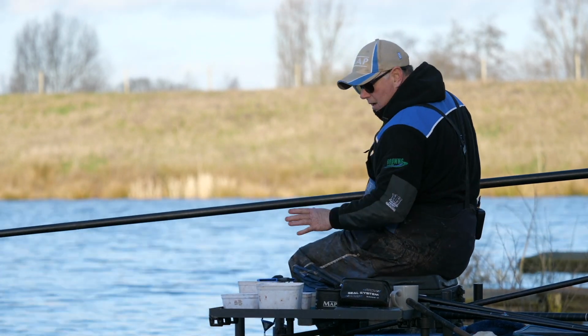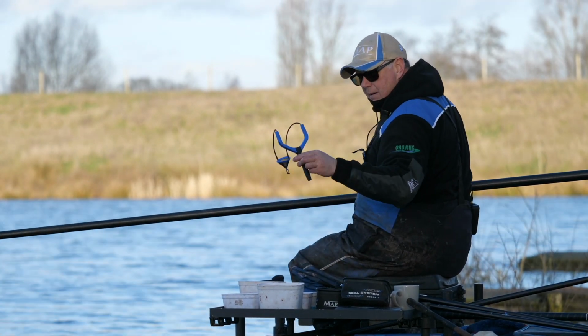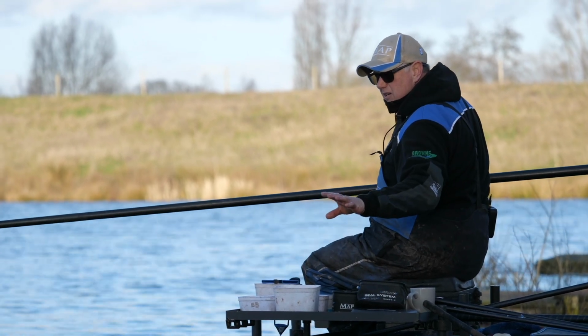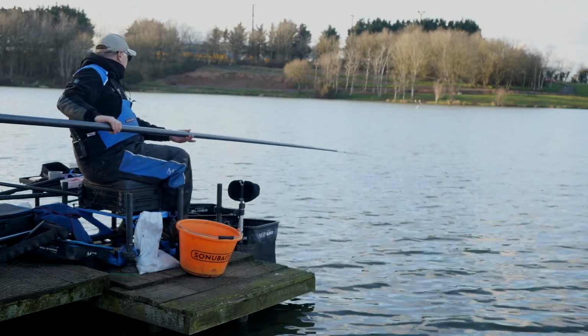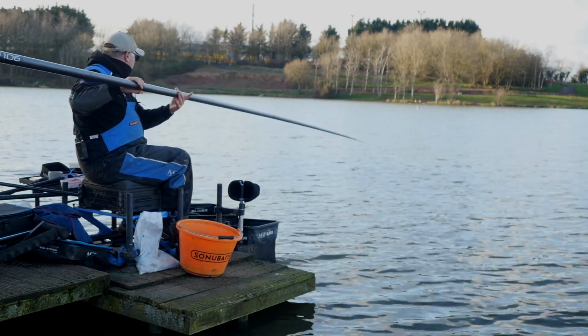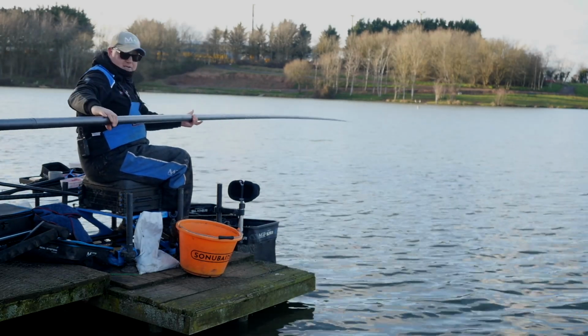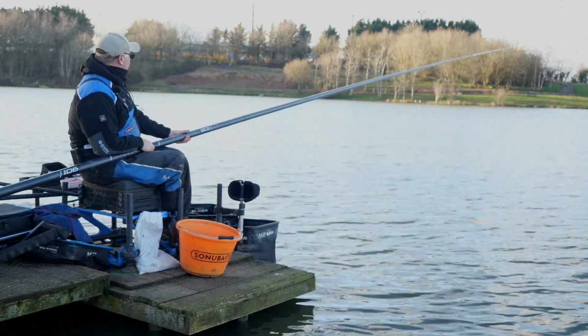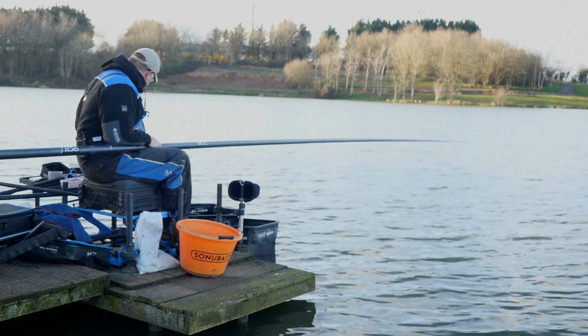Talking of catapults, today I'm out with the new catapults from Map. I've been product testing them today. I've got to say, absolutely fantastic. They are so accurate, and also the amount of work that's gone into these catapults means that when you fire, it groups your bait tightly together. Brilliant, very, very accurate, and keeps your bait very, very tight.